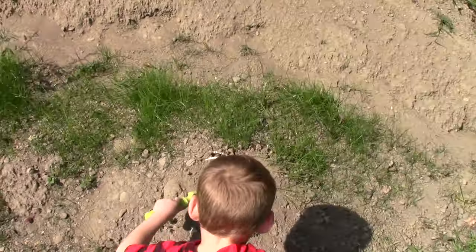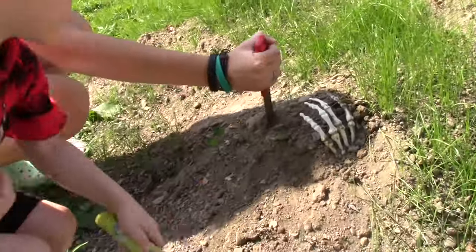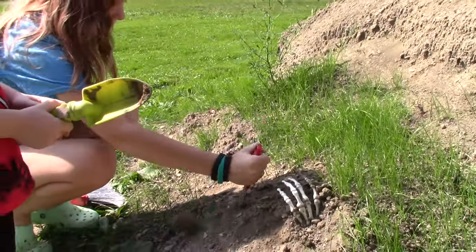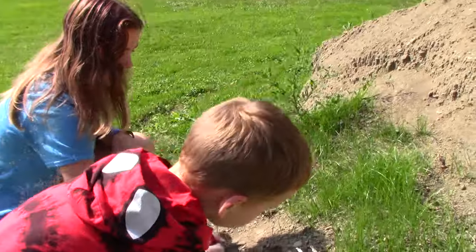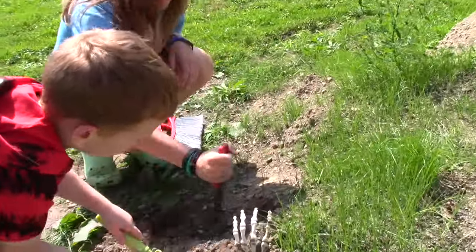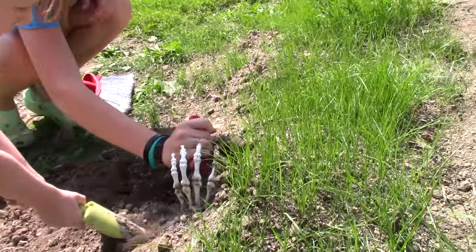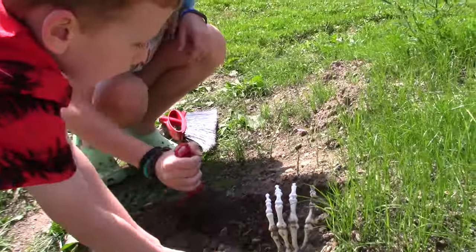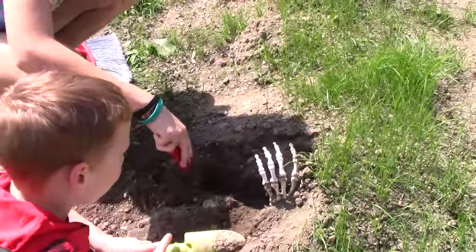Whoa, let's dig that hand out. We're gonna get that hand. What do you think that hand is from? A wild animal. It's almost human. Oh, look, it's leaning. See? It's leaning down.